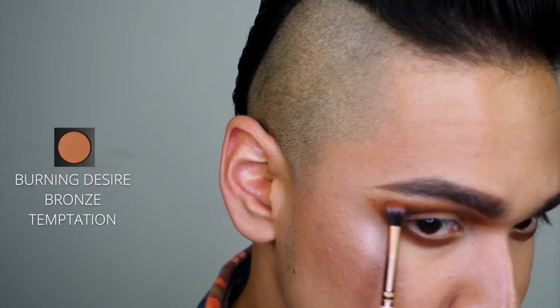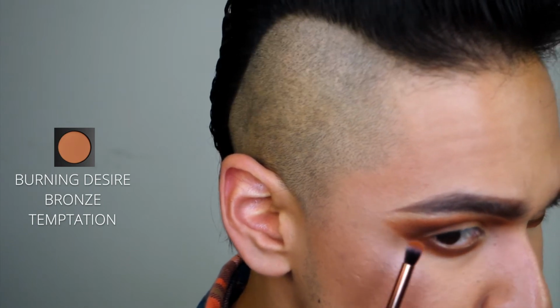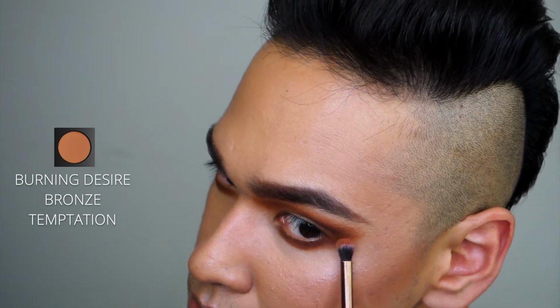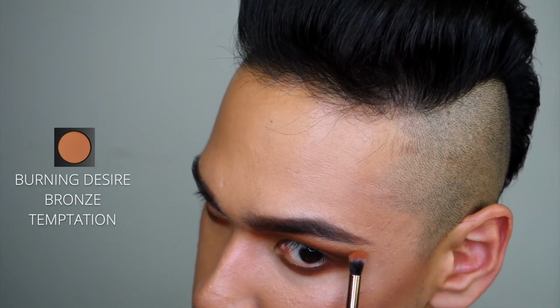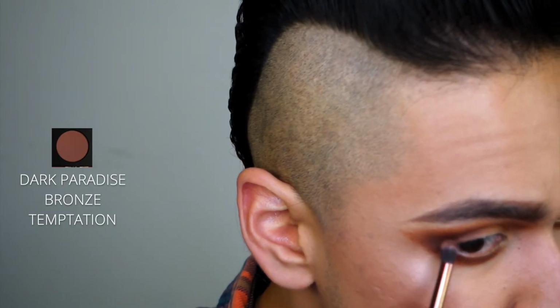Okay, now that we have the main shape, I'm going to use a smaller crease brush and start winging it upwards and outwards. I'm going to start with Burning Desire. Okay, now I'm going to add more Dark Paradise to make it a little darker.